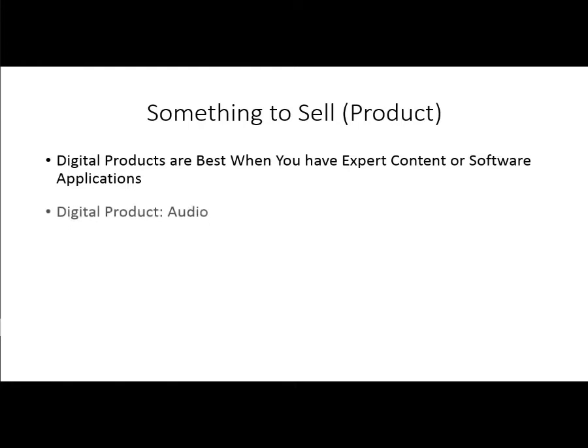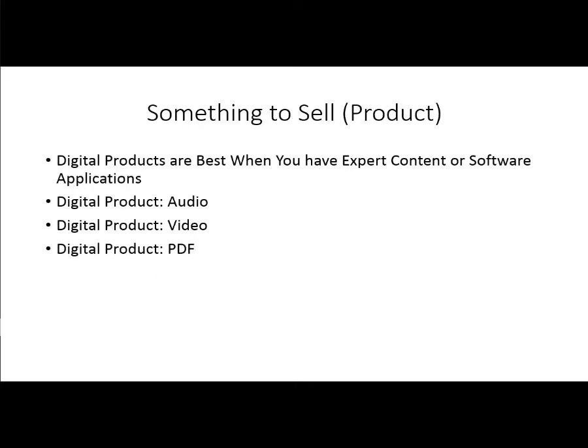Now, one of the things that you can do, obviously, is you can provide people an audio product, or that can be part of your product. You can deliver audio when you give them what they're paying for. You can deliver video. You can give them MP4 files. Right? You can give them access to videos that they can download. You can give them a PDF document, right?